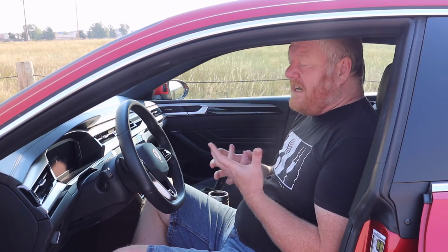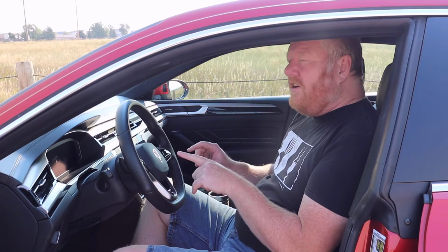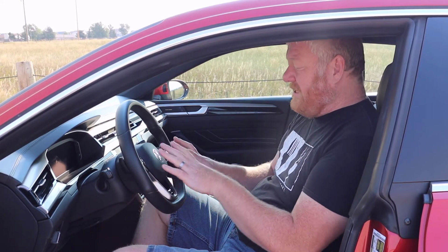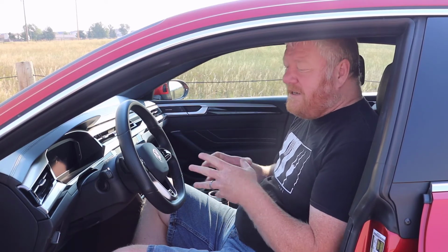There are a couple of things that I really like about this. The steering wheel stuff lights up. So right now because the car is off, there's nothing on these buttons, but when I turn it on, all those buttons light up and you can see what they are.